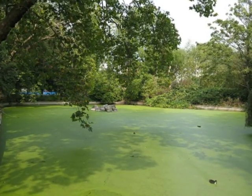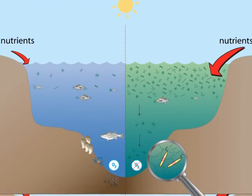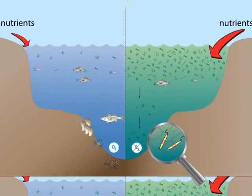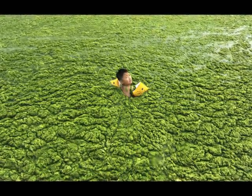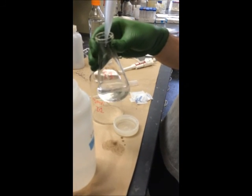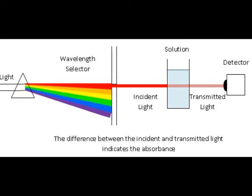Nitrogen in a body of water acts as a fertilizer and can lead to algal blooms. Algae deplete the water's dissolved oxygen supply and limit the amount of sunlight that can reach underlying aquatic plants. Nitrate ingestion can also cause detrimental health effects in infants, pregnant women, and the elderly. We tested for total nitrogen using a spectrophotometer and correlated the absorbance of our samples to the absorbance of a set of standard solutions containing urea.